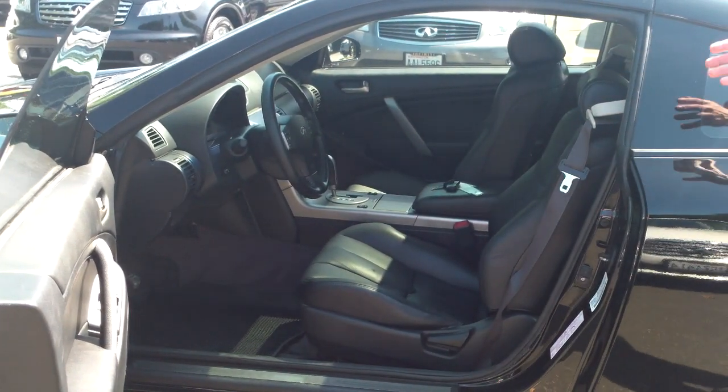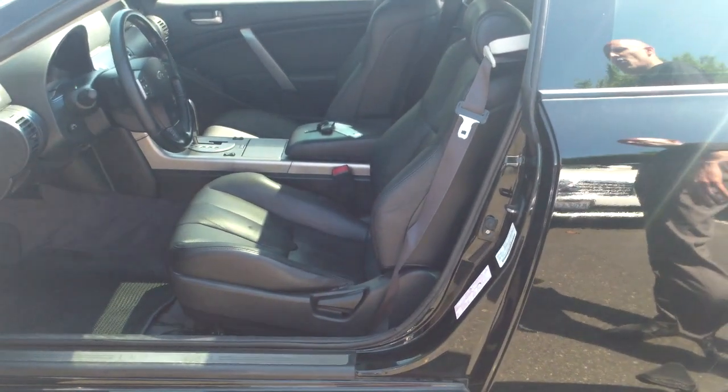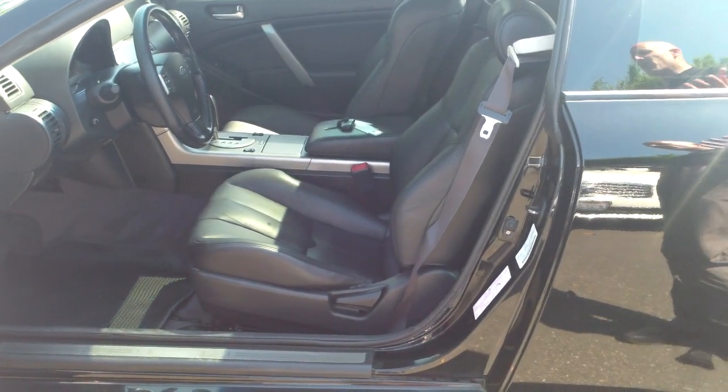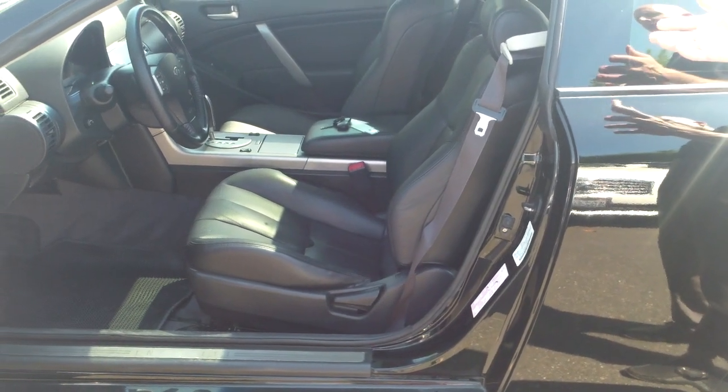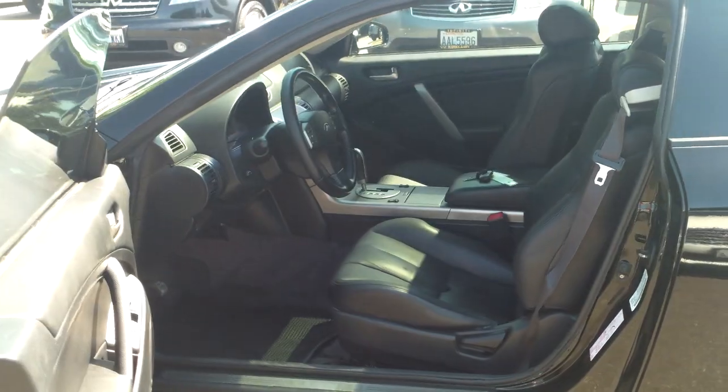This one has the sport finish, so it has all aluminum in the center console and aluminum on the door handles. Bose stereo, it's a premium package, so it has dual zone climate control, moonroof, and so on. Taking a look in the back.